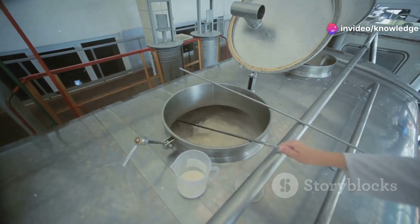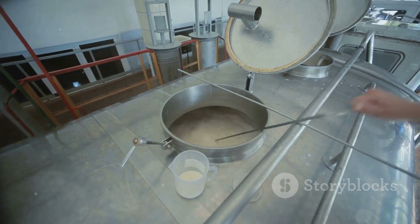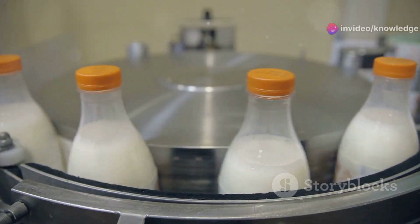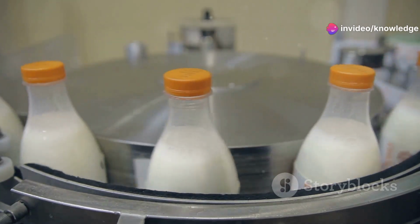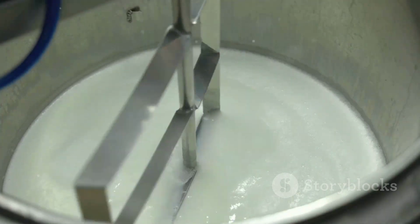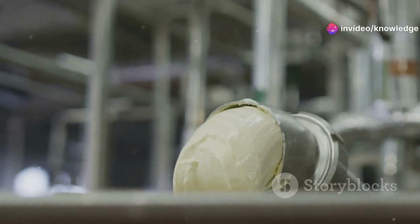Meanwhile, the skim milk, still a valuable source of nutrients, is often used to create other dairy products. From low-fat milk to cheese and yogurt, the possibilities are endless. This ensures that no part of the milk goes to waste, making the process both efficient and sustainable. The versatility of skim milk is truly remarkable. It can be transformed into a wide range of products, each with its own unique taste and nutritional benefits.